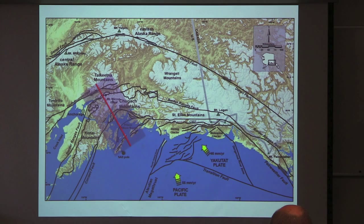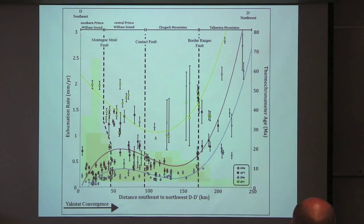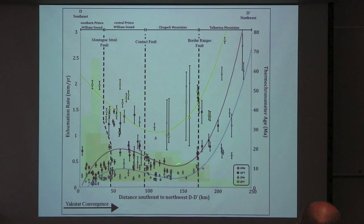I'm going to put that in the regional context. So in this transect that crosses the apex of the syntaxis all the way up to the Talkeetna Mountains, this figure is modified from Arkell et al. I have the transect from southeast to northwest on the x-axis, and on the y-axis, thermochronometer ages. The blue trend line is for apatite helium ages, the red for apatite fission track ages, and the yellow for zircon fission track ages. And so we see this general pattern. The samples are plotted relative to the faults. So we have the Border Ranges Fault, Contact Fault, Montague Strait Fault.